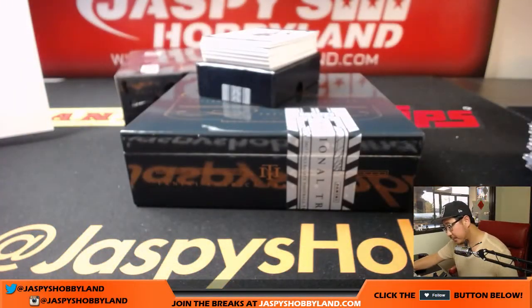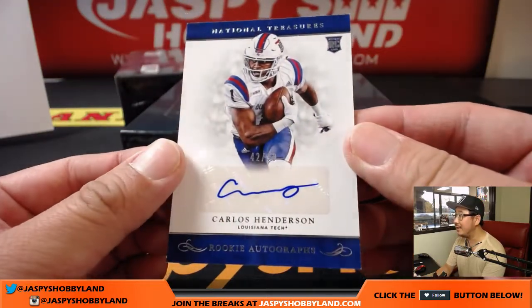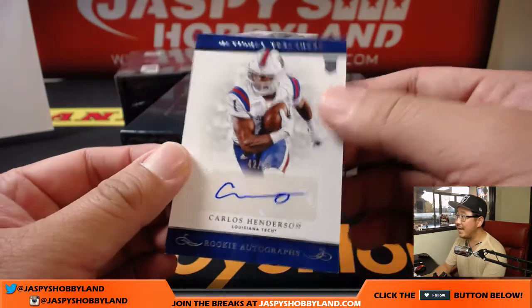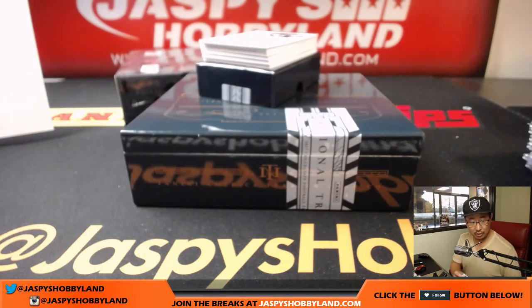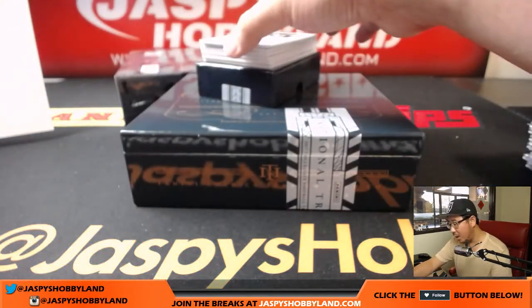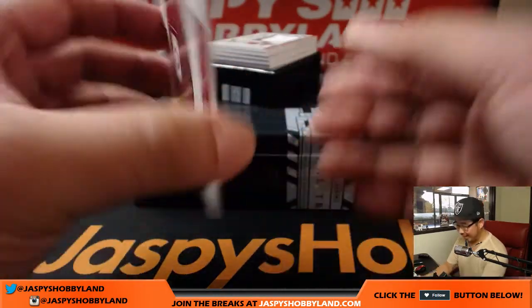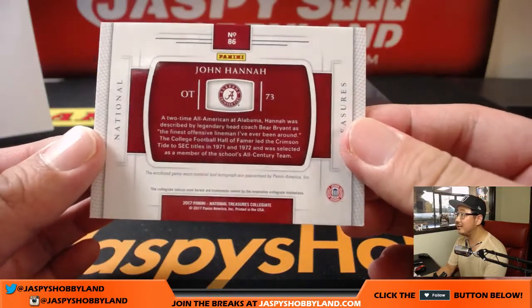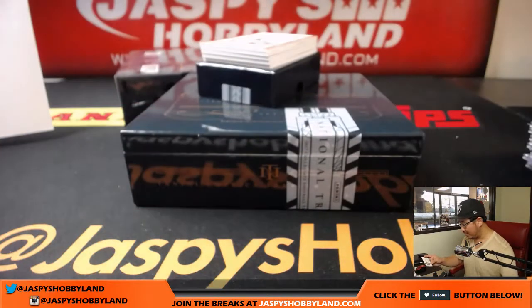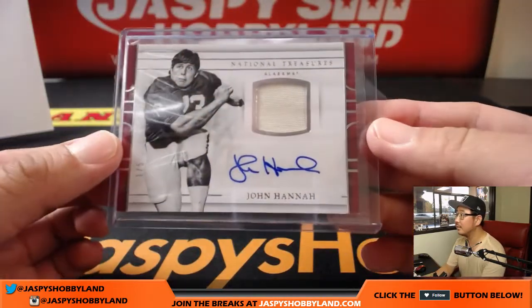And we have Carlos Henderson coming up. And that's 42 out of 99. Carlos Henderson autograph. Another one for Sean at number two. And look what we have here out of five. One out of five. John Hanna, relic and autograph from his Alabama days. Game worn material right there. Nice. One out of five. Jesse Olstad with number one.